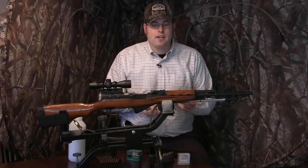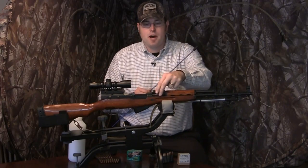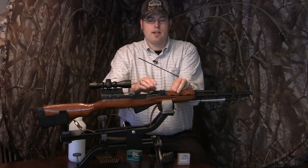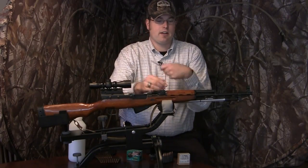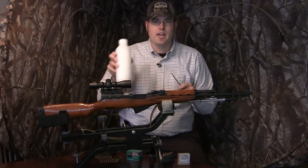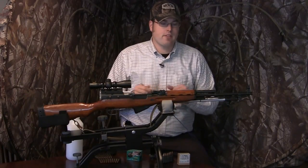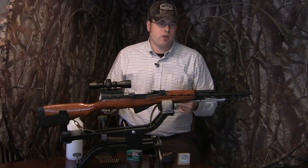And it's not a bad idea also, even though this is kind of a dry area up here in your gas system, to just pop off this little gas tube area here and clean the handguard gas tube area as well with a solution of this, and then clean your gun and oil it like you normally would clean and oil a firearm after that. You want to neutralize the corrosive salts in that.